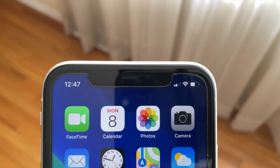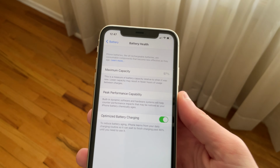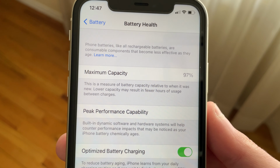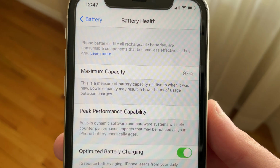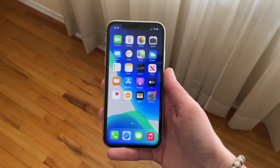Now, before I get into battery life, I should take a second to mention that my iPhone 11 has a maximum battery capacity of 97% and has had no restarts. This means that the iPhone is not being performance throttled. In fact, it doesn't even have this feature yet, so, there's that too.